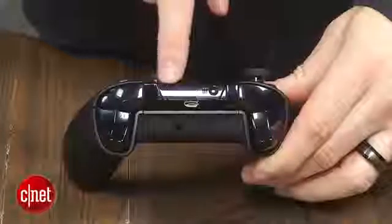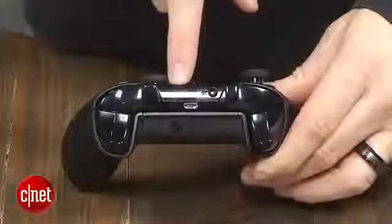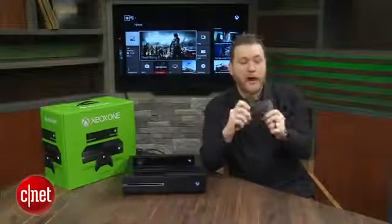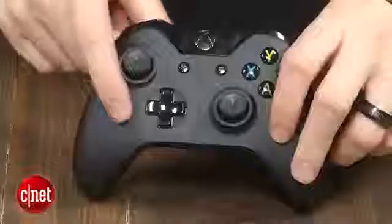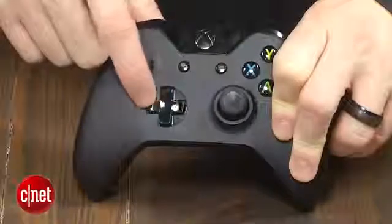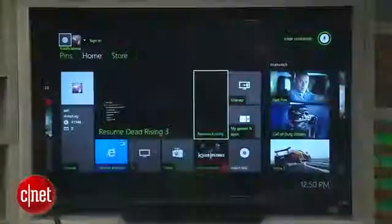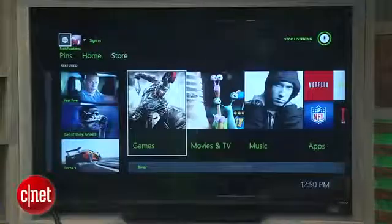Up front there's actually IR ports that communicate with Kinect and can log you in using your face and which controller you're holding. Now the best probable improvement of the new Xbox controller is the D-pad. The D-pad's kind of awesome now. It doesn't sit on that disc, and it isn't really prone to all those accidental inputs that the original Xbox 360 suffered from.